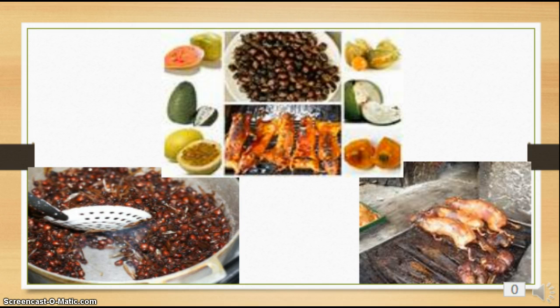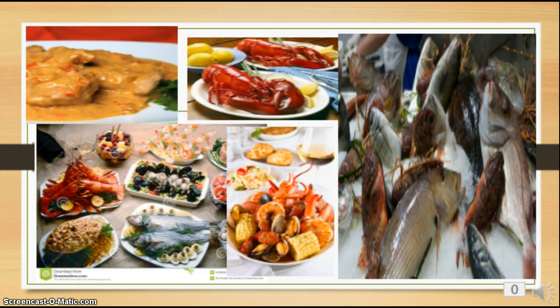So Colombian cuisine is very diverse, and it really does vary depending on what region of Colombia you're in. In some areas, there's specialties like roasted ants and guinea pigs, while in other areas they don't eat those kinds of dishes. But you notice at the left bottom corner, those are fried ants, and on the right bottom picture, that's roasted guinea pigs. So generally speaking, there aren't very many vegetarians in Colombia.